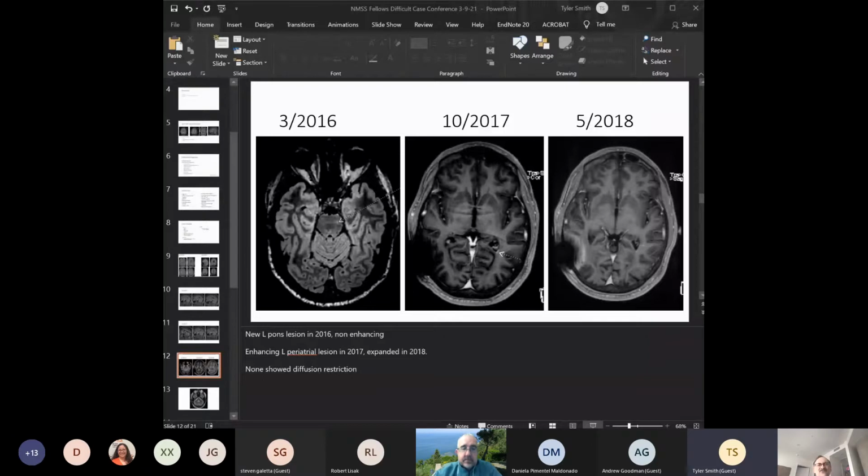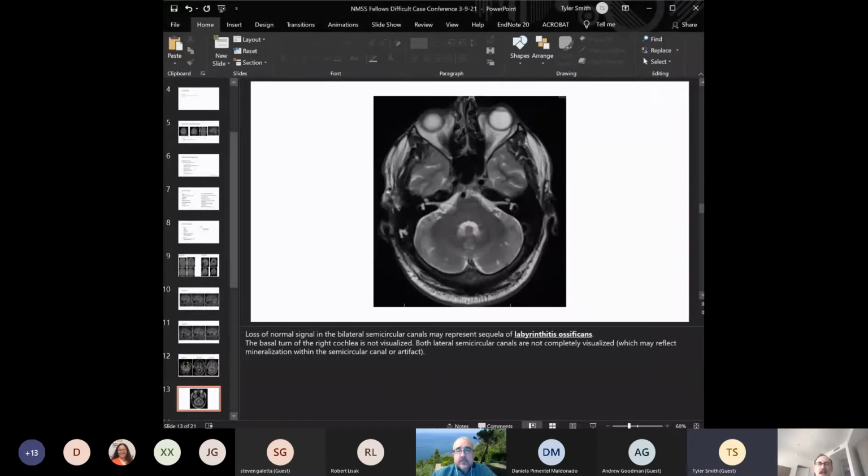To his recollection, he doesn't recall any symptoms associated with these events. The hearing loss had mainly been in 2001, 2002, 2003. I don't think he reported any progression after that point. Okay, got it. Thanks. And then let's go to the next slide over here. And so in late 2019, one of our radiologists noted that they couldn't clearly see the normal signal in the bilateral semicircular canals, and they thought that this was related to labyrinthitis ossificans. So that's what I'm showing here in this slide.